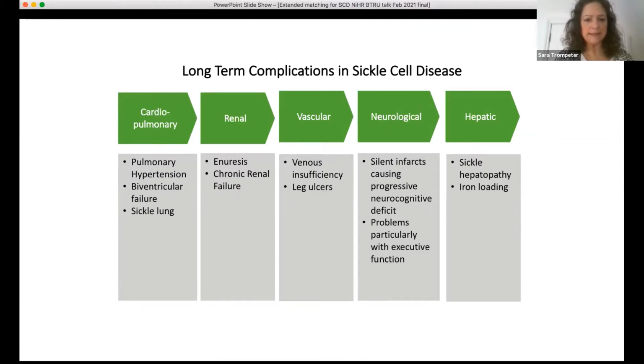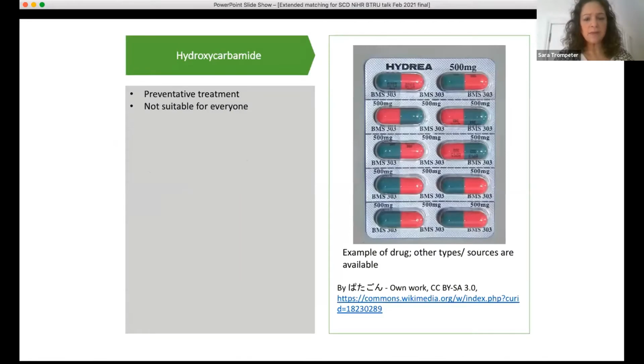Next slide, please. There's not much in the way of preventative treatment for sickle cell. Hydroxyurea is often used. It's not suitable for everyone. You need fairly robust blood counts. You can't take it when you're pregnant or trying for a family.